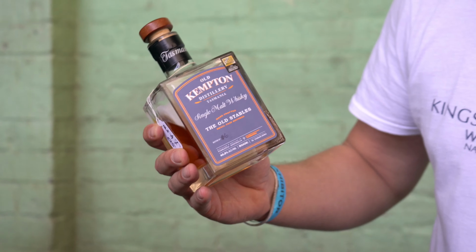Old Kempton Distillery, and this is the old stable. Batch 6 actually won World Whisky Awards Best Small Batch in Australia. It's got a bit of a bourbon cask in there, a bit of a sherry cask, a bit of port from Seppeltsfield in South Australia, and it's absolutely delicious.